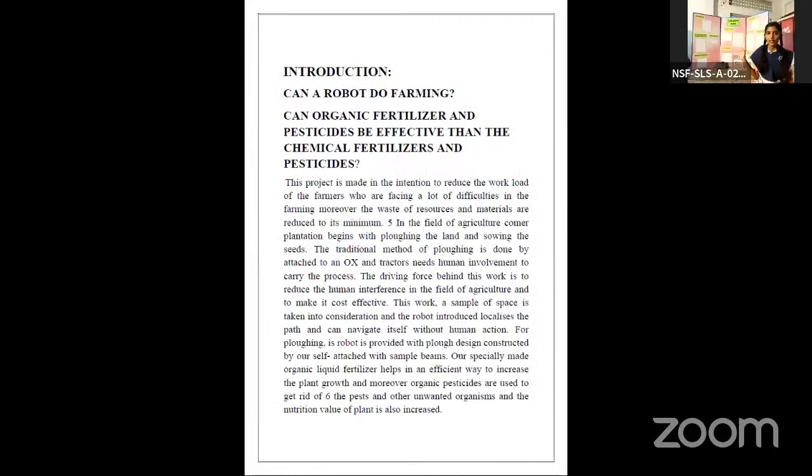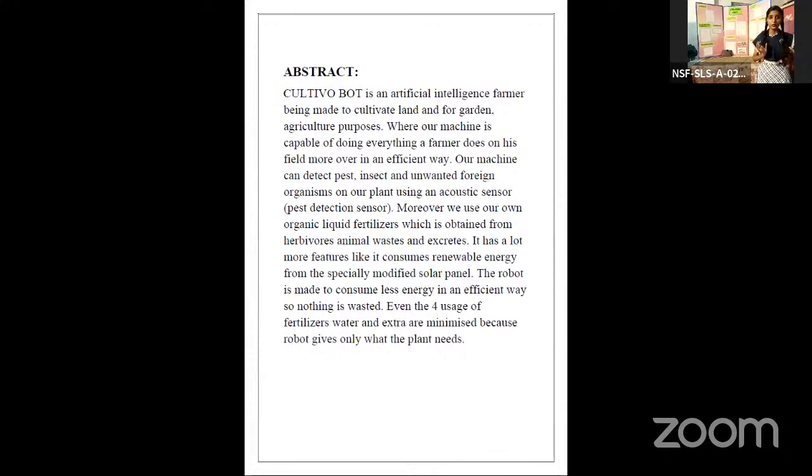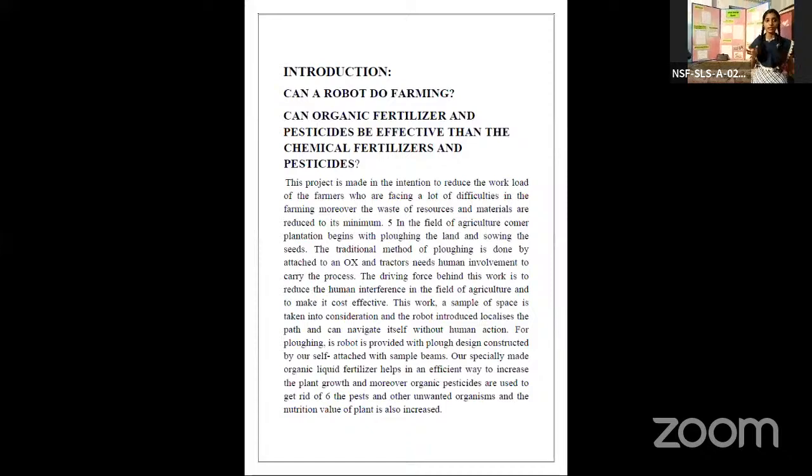For example, in the wastage of resources, I'll give you an example. In agriculture, there is the task of watering the plants. If a farmer does the same work, he won't know the amount of water the plant needs. Sometimes it may be excess and sometimes it may be very little. But when a robot does the same thing, it provides exactly what the plant needs, nothing less, nothing more. To save resources, we came up with this project, and it can be particularly used in terrace farming.